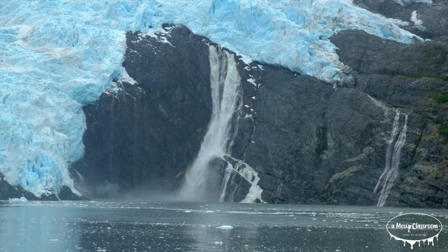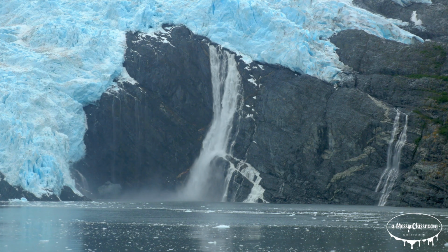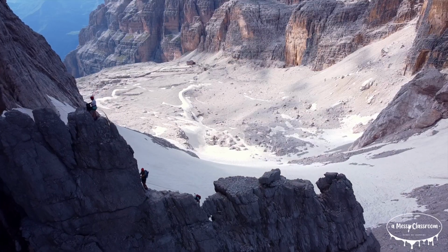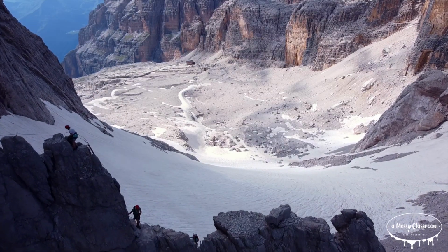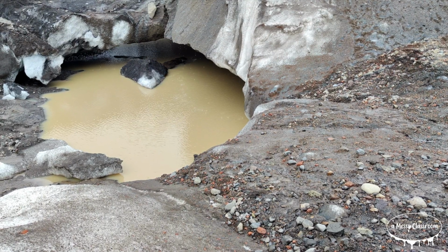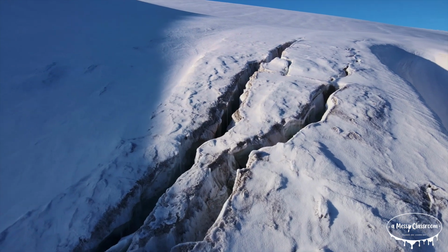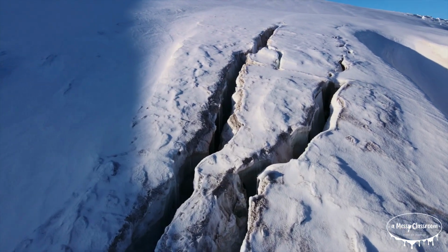Glaciers are powerful forces of nature. As they move, they carve out landscapes, creating U-shaped valleys, fjords, or even entire mountain ranges. The rocks and debris they pick up along the way create features like moraines and eskers, which geologists study to learn about the Earth's past. Even when they melt, glaciers leave behind clues about their journey.